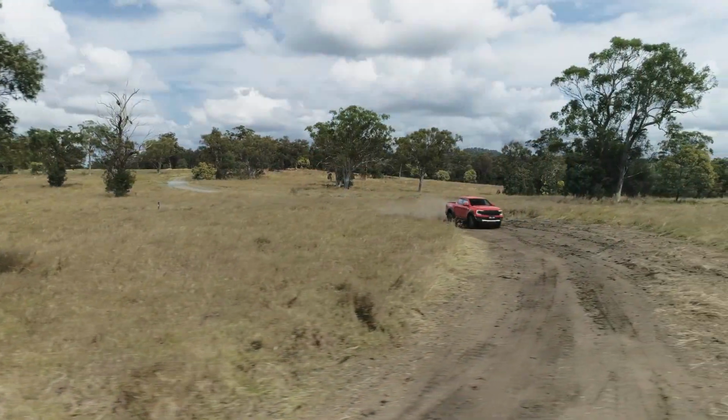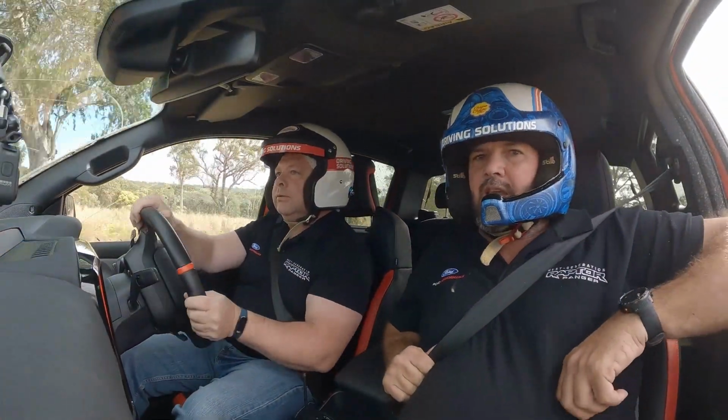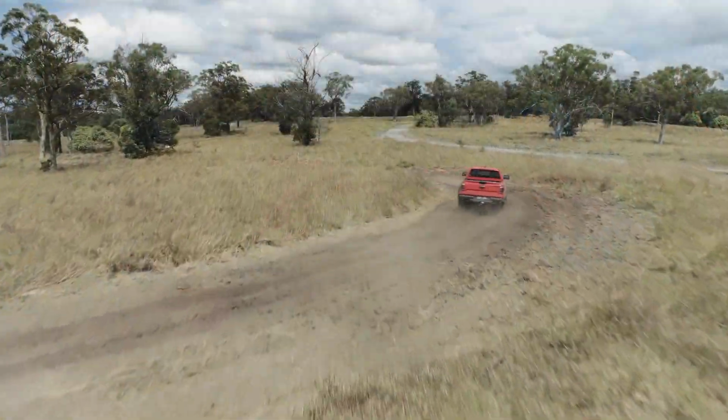Ease it off the brake now. Now a little bit of gas through here. Now a little brake. Ease off the brake. Now let it roll. Now a little bit of gas. Don't cut. Now building it up, more gas.